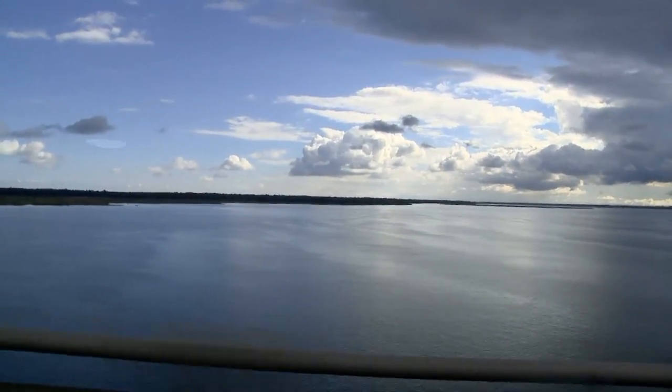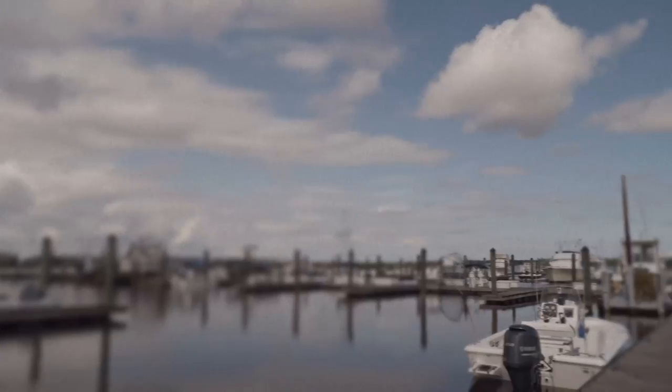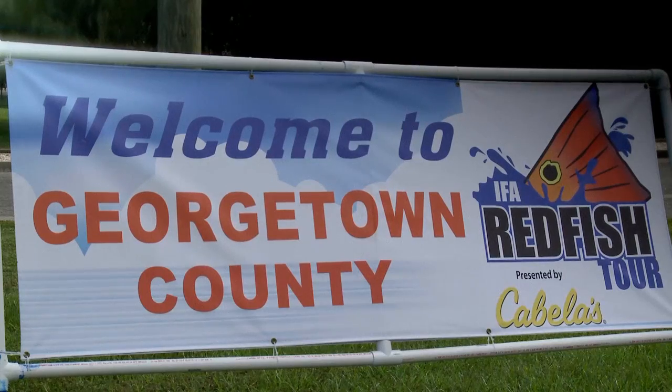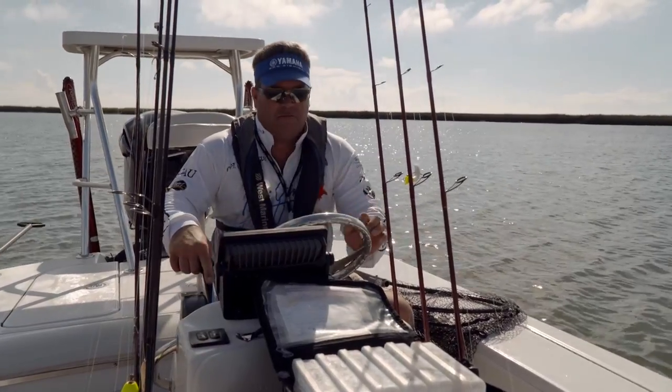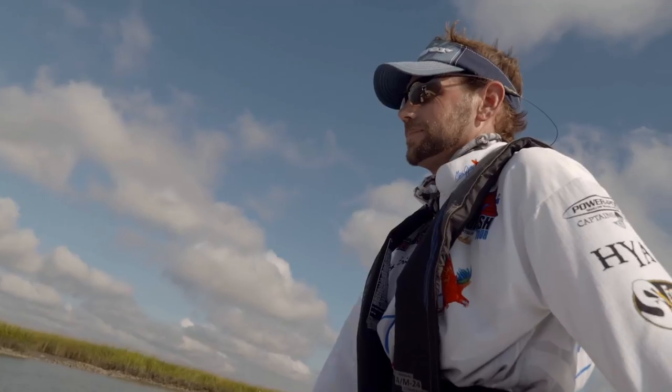Back to Georgetown, South Carolina. This is the last stop in the 2016 Atlantic Division of the IFA Redfish Tour presented by Cabela's. We'll get back to tournament coverage with a team of Rob Beglin and Eric Gobbett.